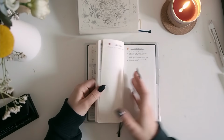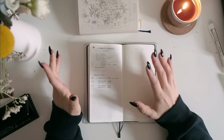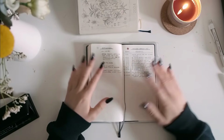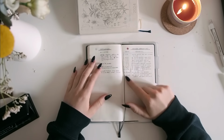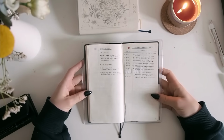And then at the back, I always have my usual things. This is the previous one. So I'm still in the March, April, May section. So I have some uni plans and my wish list and ongoing notes I keep at the back. I updated my artwork tracker. So I just have the date that I worked on the artwork and what I made, just so I have a bit of an idea of what I've been doing.